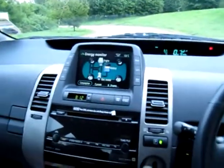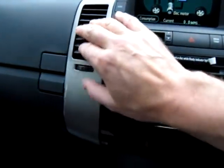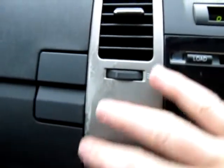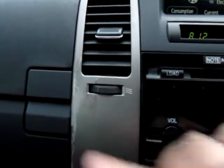Now I'll walk you around the outside of the car to point out any faults, and one rather disappointing fault is this piece of trim here, which did have one of those plug-in air fresheners which slots into the slot, and unfortunately at some point it has leaked and has taken off the silvering of this piece of trim. Now I'm going to inquire with Toyota to see how much a new piece of trim is to fit, so I just want you to make you aware there's a little bit of paint missing on that trim there.